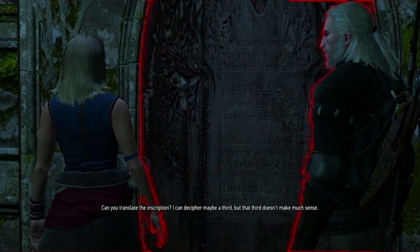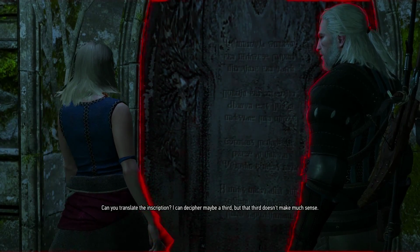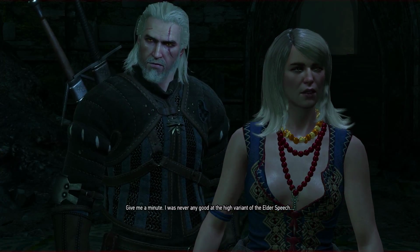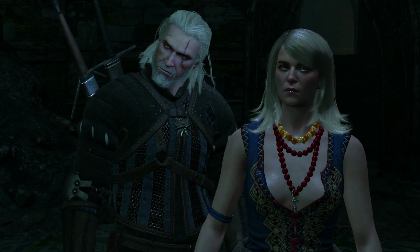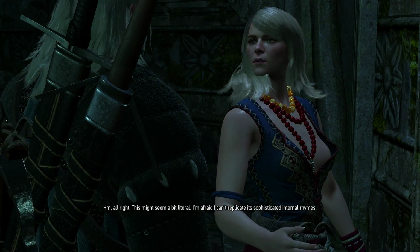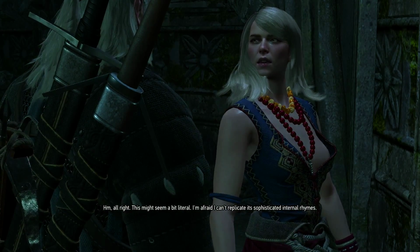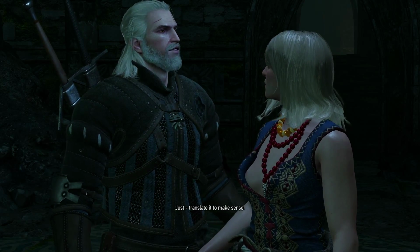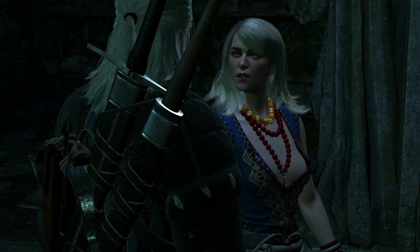I can decipher maybe a third, but that third doesn't make much sense. Give me a minute. I was never any good at the high variant of the Elder speech. Alright. This might seem a bit literal. I'm afraid I can't replicate its sophisticated internal rhymes. Just translate it to make sense.